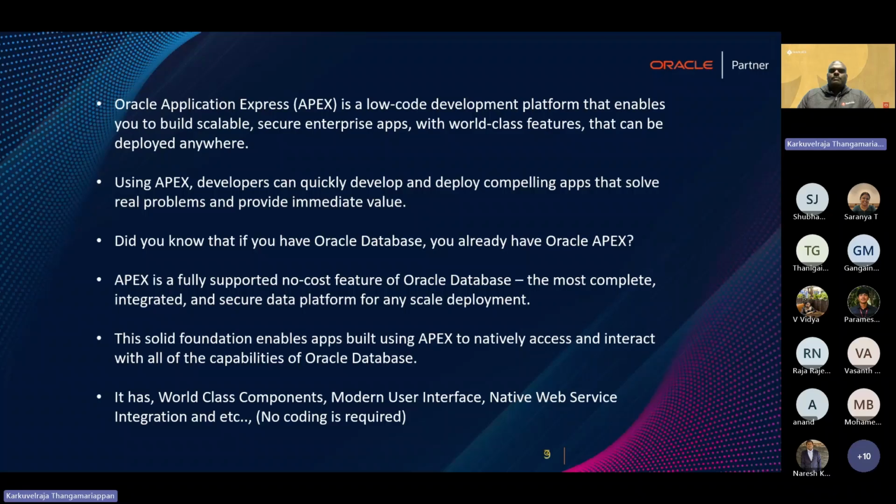And with the help of Apex, you can build quick demos, and now AI is also supported. It helps you to fix problems in the coding, etc.